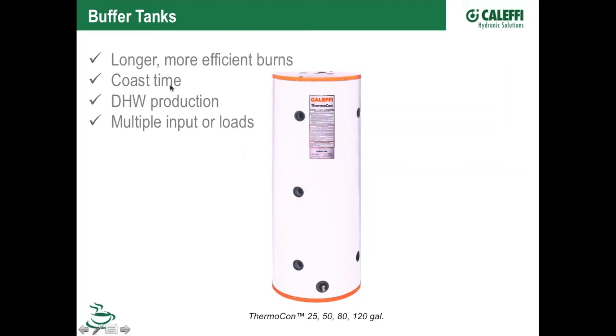And the other side of a buffer tank, it gives you coast time. So once we get this tank up to temperature, now we can go for maybe a couple hours or maybe even overnight just using the energy out of this well-insulated tank before we have to start another fire. So there's formulas that we give you in both the Hydronics issue on how large this needs to be. And again, it's going to depend on how long of a burn you're going to have and how much coast time you want to have out of that tank once the fire is out.